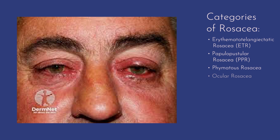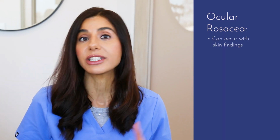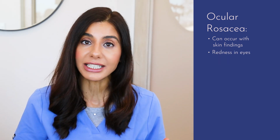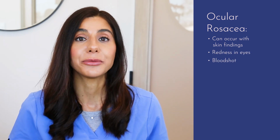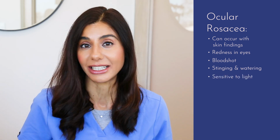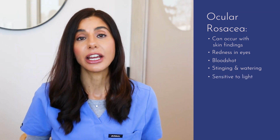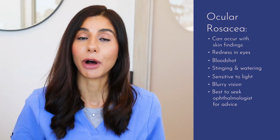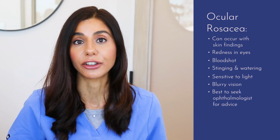And lastly, there's ocular rosacea. Ocular rosacea can occur on its own or with skin findings as well. And what you're going to notice is the redness of the eyes. They appear bloodshot. There can be stinging and watering in the eyes, and the eyes can be very sensitive to light. In severe cases, someone may also have blurry vision. I typically recommend seeing an ophthalmologist if you have symptoms of ocular rosacea.